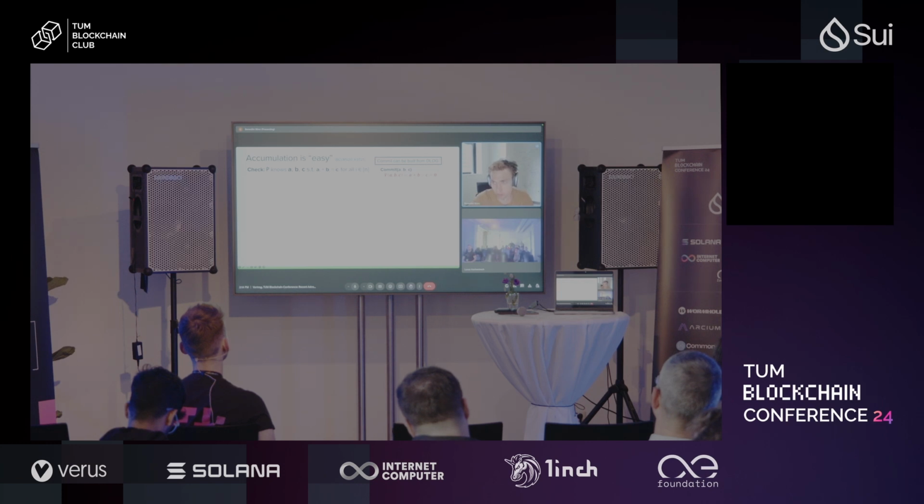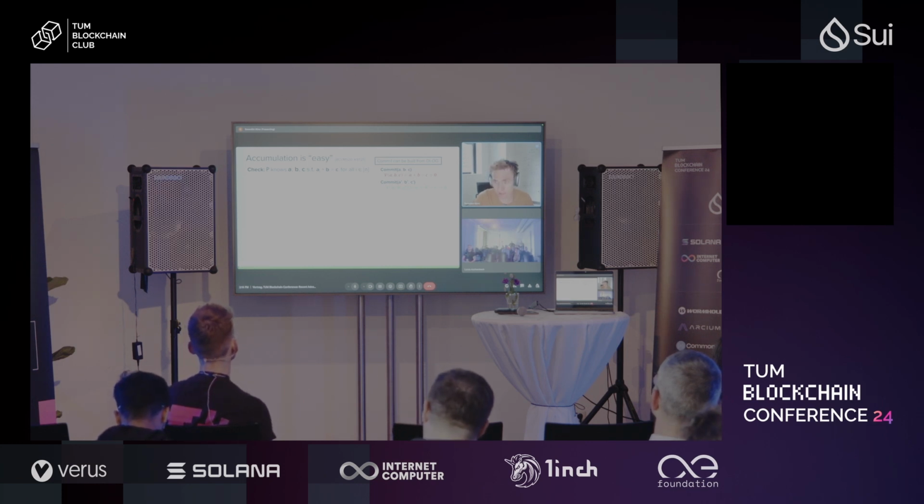Homomorphic means that given two commitments to two vectors, I can add the commitments to get a commitment to A plus A prime. And in fact, this is exactly what we're going to do. Say I want to prove now that I have A, B, and C, and I have A prime, B prime, and C prime, and I want to prove that both of them are true.